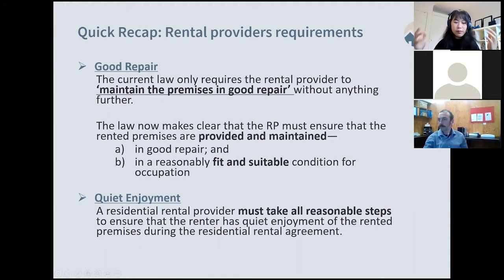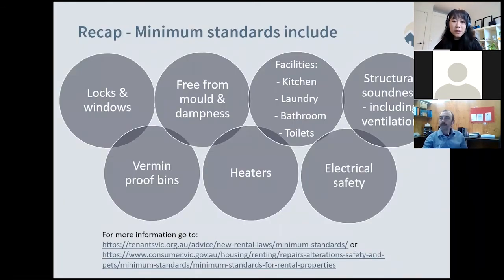As well as quiet enjoyment. So that's always been around, no changes there, but just to make it clear, it requires that the rental provider take all reasonable steps to ensure that the renter has quiet enjoyment of the premises, which includes utilizing the premises to its fullest extent. So if part of the premises can't be used because it's damaged and it's not being repaired by the rental provider, well, that could be a breach of your quiet enjoyment. And that also brings compensation rights and whatnot, which we won't go into today, but something to keep in mind.